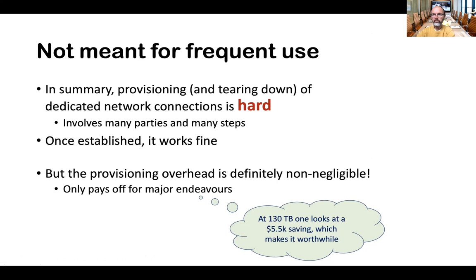So in summary, provisioning and tearing down of dedicated network connections is hard. It involves many parties and many steps. So definitely not meant for frequent use. Once established, it actually works fine. So it works really well for long link deployments, but it's not so trivial when you want to do short cloud bursts. One has to see really how much it is saving to decide if it is worth it or not. In our case, with 130 terabytes of data, we estimated that we would save over $5,000. So it was definitely worth it. But I would not recommend it for anything significantly smaller than that.